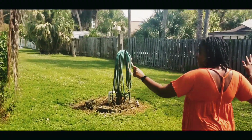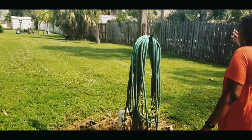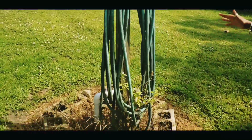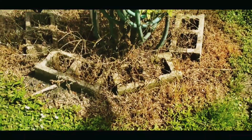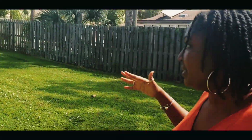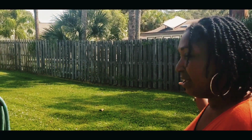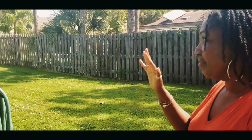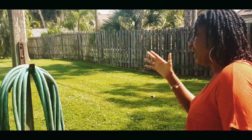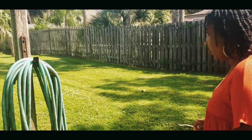And guys, do you know what this is? I am so excited. Do you know what this is? So this is actually a well, but it's not a well for the house, it's a well for the sprinkler system. So that means I'm gonna be able to water this huge yard without having to spend money for water, and it's a well. So I have to make sure this is working. I know it's functional, but it probably just needs some priming and tuning to make sure it works.